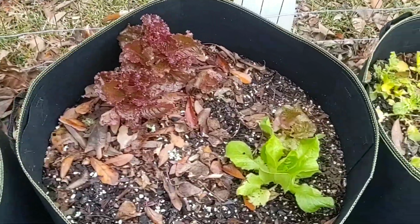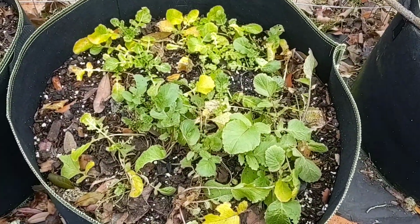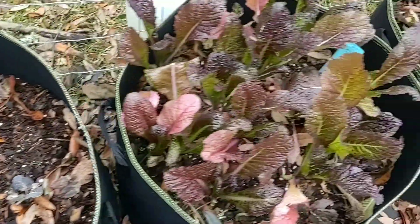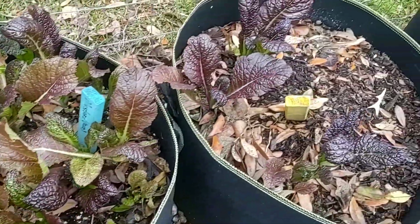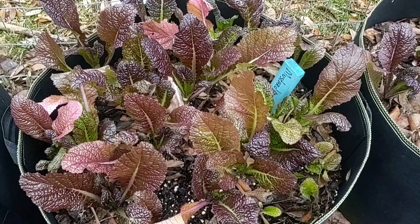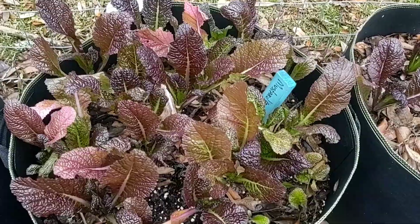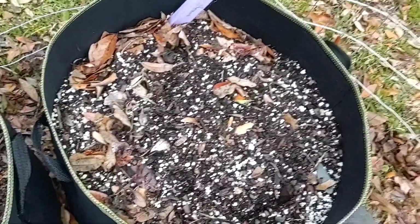This is some lettuce. These are radishes that could use some fertilizer. Here's some more of those terrible collard greens that I'm just never going to plant again. These, y'all, these are red mustard greens. They grew all winter long. We have eaten them nonstop, and I just love them. They have a beautiful mustard flavor, but they're not so spicy that you can't eat them. And I love them. And this container is also empty.